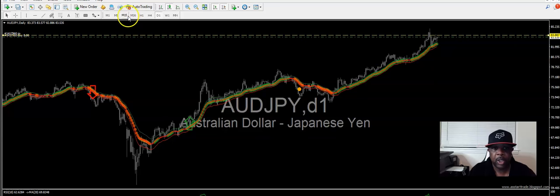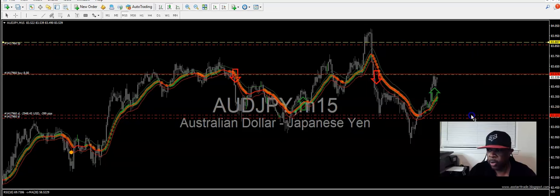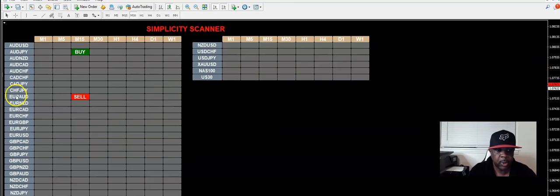Okay, so now I'll just set my take profit. I'm sorry, my stop loss, and I'll put it below this low right here. And that looks pretty nice. Now, again, I don't know if the 1-to-1 ratio is in place, but I'm simply showing you guys here is an example. So let's take a look at this one, Euro AUD.